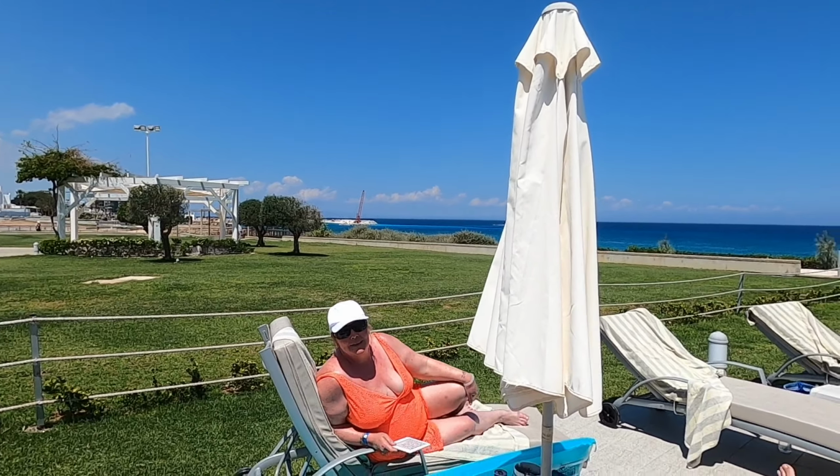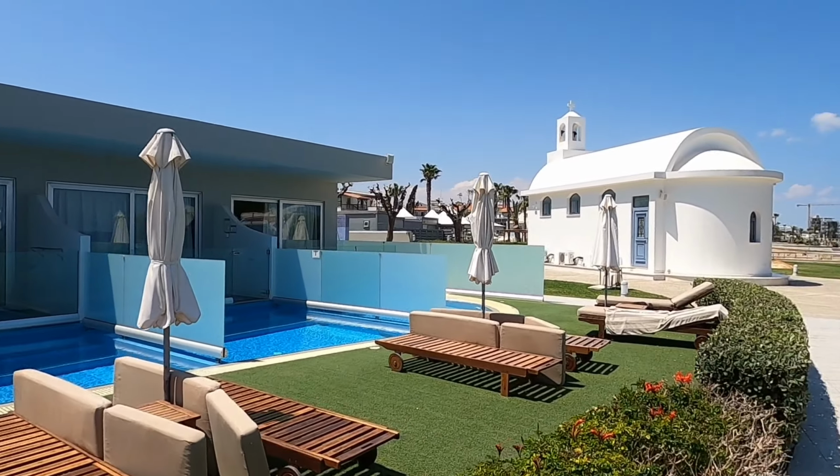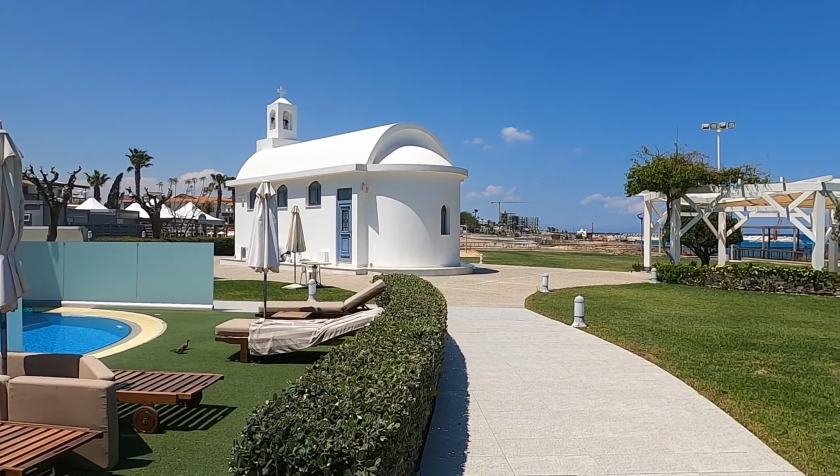Oh, it's beautiful today. So there's the swim-up pool rooms. There we are. They've got their own little private pool. 1, 2, 3, 4, 5, 6. So there are 6 of those. And here's the chapel, and the chapel area.